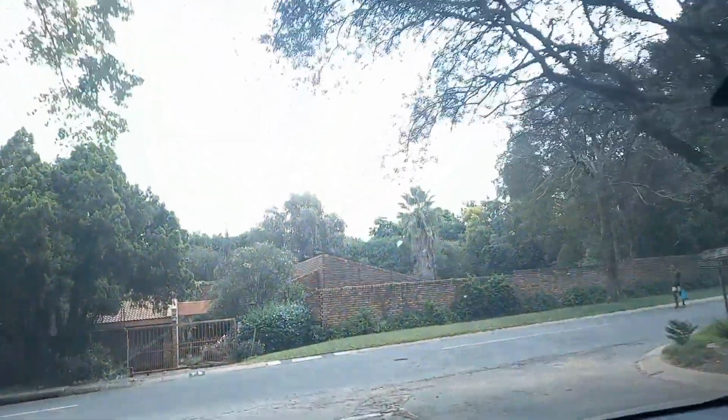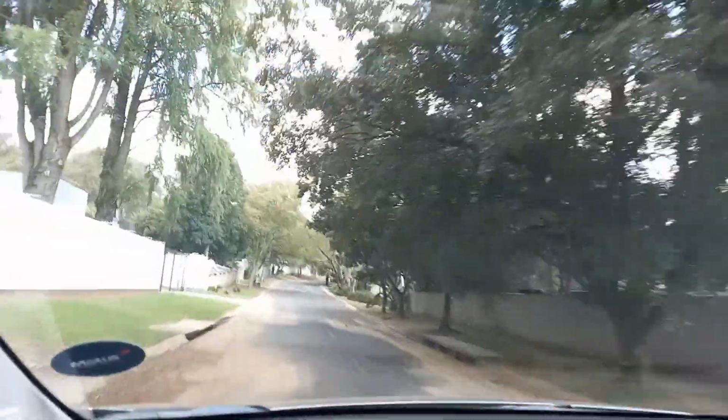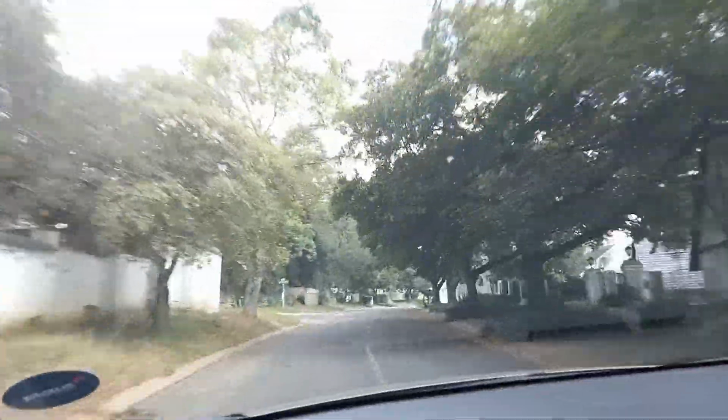But now let's see where we hit the section where there used to be lots of potholes. They've repaired some of them, but let's just see how it is. And then I particularly want you to experience the little uphill section, because then you'll get the impression of what I was telling you about regarding the gearbox and the gearing on this vehicle.